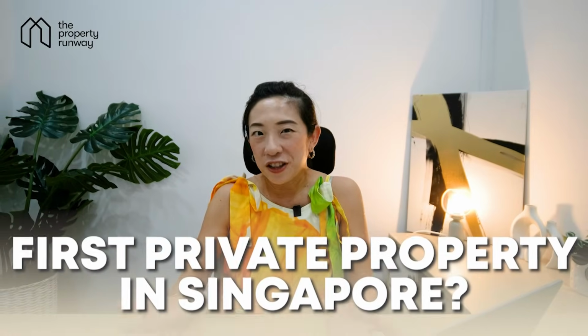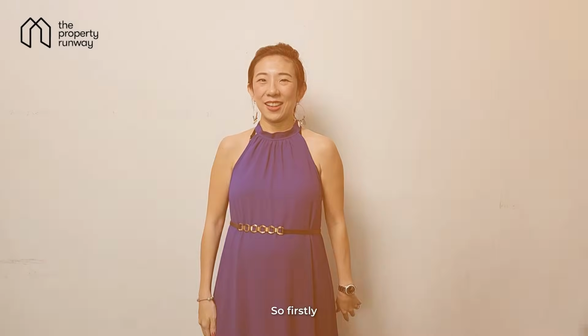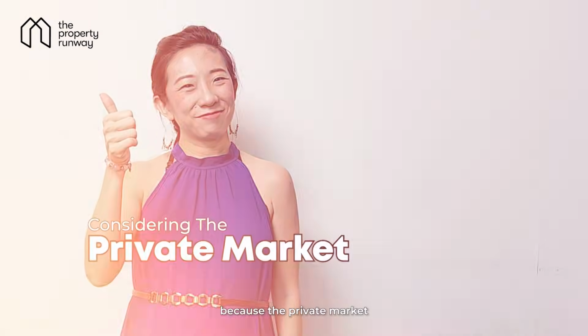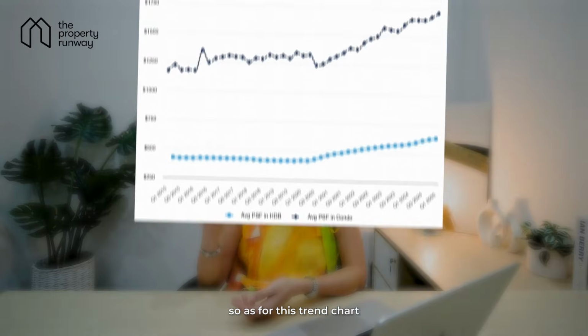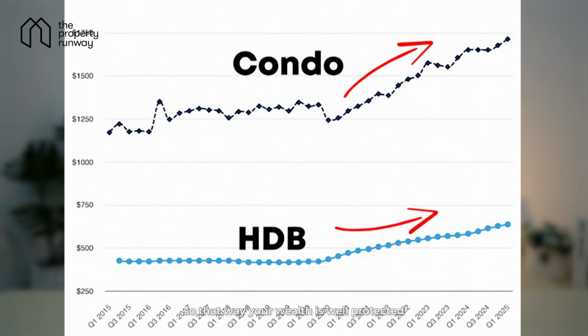Thinking of getting your first private property in Singapore? Here are some things for you to watch out for. Firstly, kudos to all of you for considering the private market, because the private market tends to move faster than the HDB market in Singapore. As per this trend chart, you can see that the appreciation is a lot more. So that way your wealth is well protected.